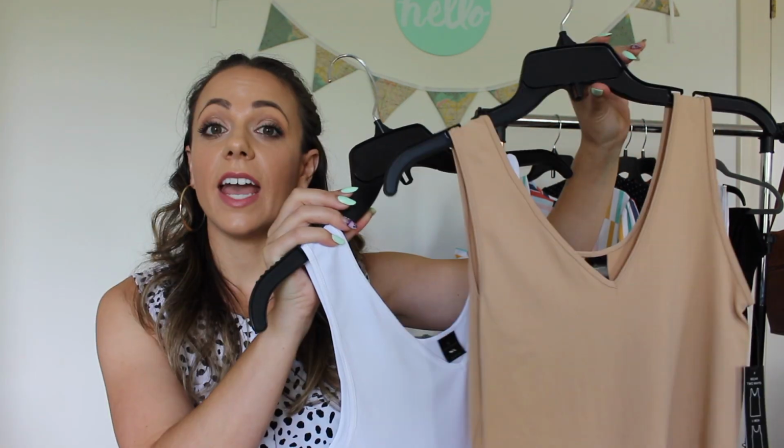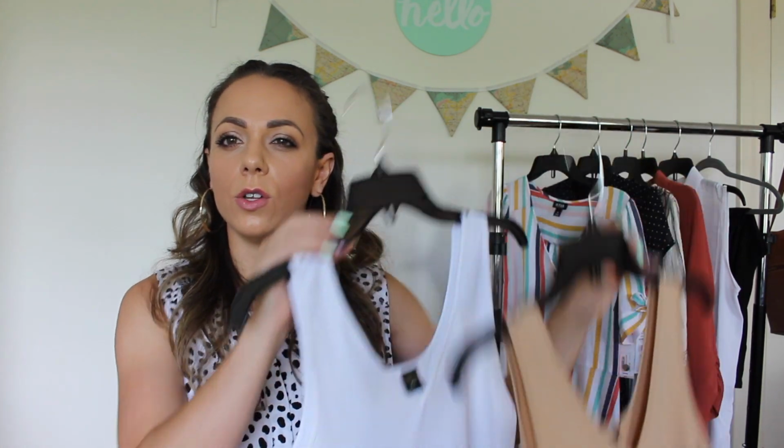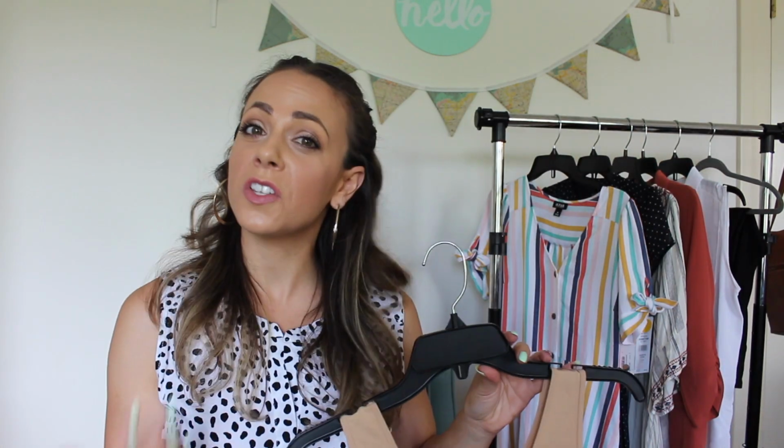The first thing might seem a little bit boring, but I'm telling you, this is a teacher necessity. They had these really great camisoles by Worthington. I got one in more of a nude shade and then in a white. And these are really cool because they're reversible. On one side, it's a V-neck and then on the other side, it's a scoop neck.